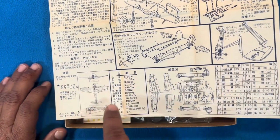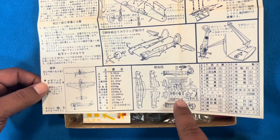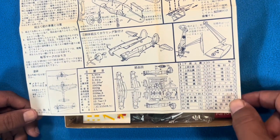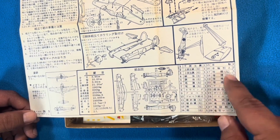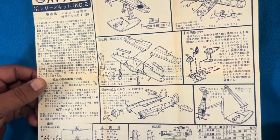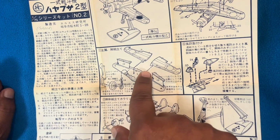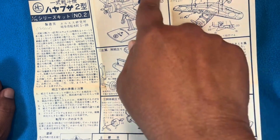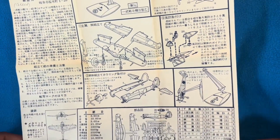I've got a 3 view. We've got some specifications. We've got a map of all the parts on the trees. Not sure what this is. Probably a listing of the parts, I think. Looks like part numbers, and then whether there's 1 or 2 of them. Looks like there's a stand. And then the assembly instructions themselves. So we start with step number 1 here, go to 2, then 3, then 4, and a drawing of the completed model sitting on a stand, and how to put the stand together.